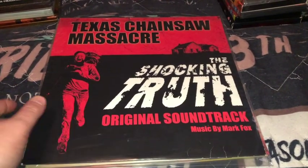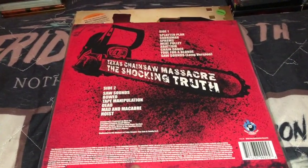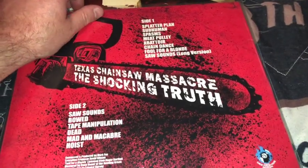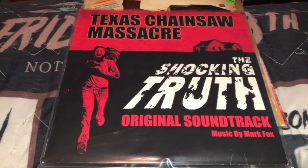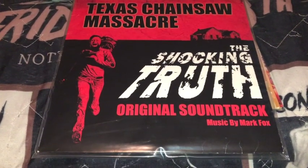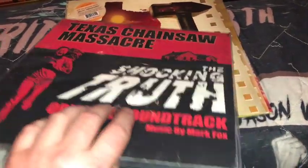I have a couple here. This one is called The Shocking Truth, and this was the original soundtrack by Mark Fox. This was the soundtrack from the documentary that was made some years back. And when this particular edition came out, it was a very low quantity run, and it sold out pretty quick. Sometimes these were going for like 200 bucks just for this vinyl. I think I ended up picking it up at around 80 bucks, which is pretty ridiculous. I really wanted to have it.